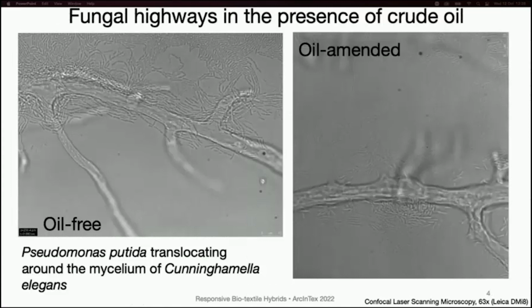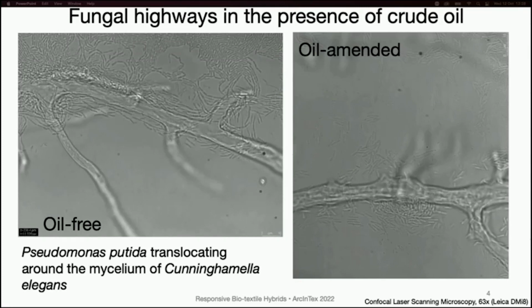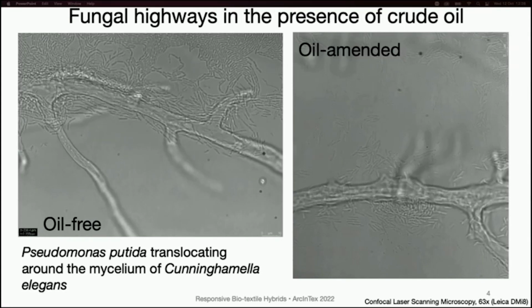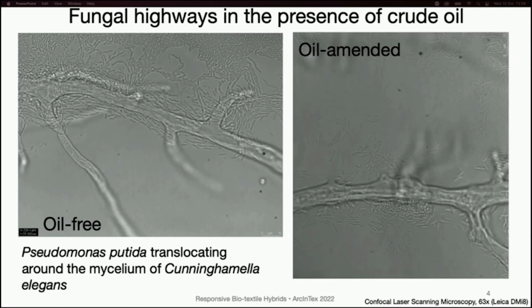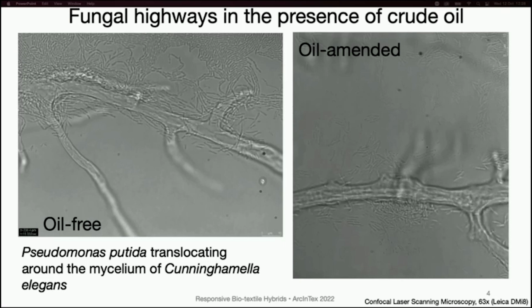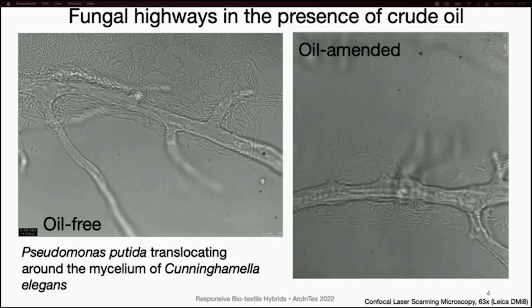So the first phase of fibre highways was to recreate the work of previous researchers who looked at fungal highways. This was to develop our approaches on confocal microscopy. In an oil-free system, we were able to show that you get the bacteria, this motile strain of bacteria, moving around the fungal mycelium. And we didn't lose any activity when we added a hydrocarbon to the media. We were also able to show that we get the bacteria moving on these fungal highways, as they've been termed, in an oil-amended system as well.